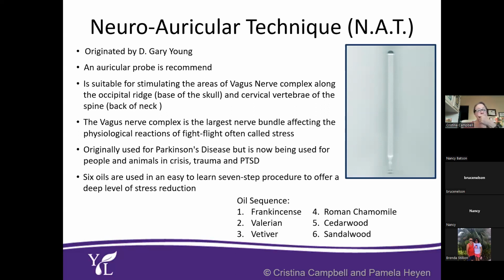There's 6 oils that are used in an easy to learn 7-step procedure to offer a deep level of stress reduction. And that's why they use it at the clinic, or the spa. We call it the Nova Vita Spa now. The oil sequence is you first use frankincense, then valerian, then vetiver, then Roman chamomile, then cedarwood, then sandalwood.